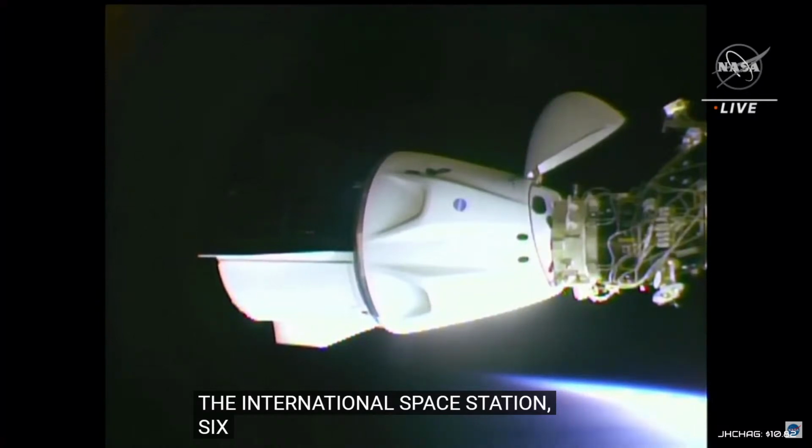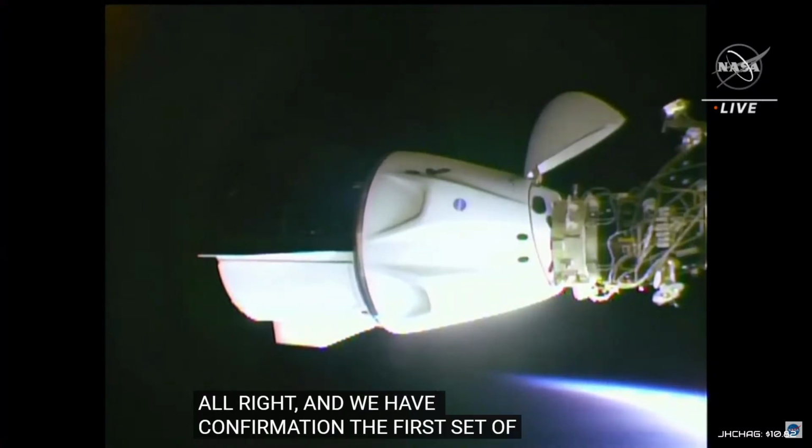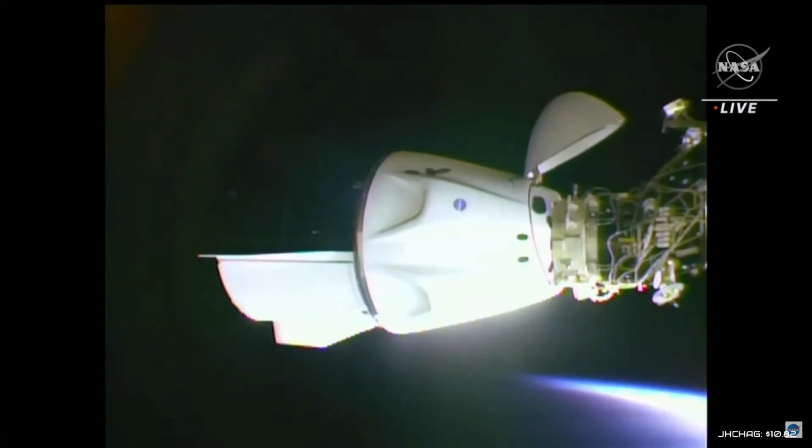All right, and we have confirmation the first set of hooks, all 6 have been driven. They look good. The second set are driving and are looking good at the anticipated speed. Halfway there. This will take just a couple more minutes for hard capture to complete.